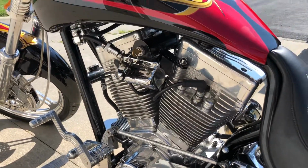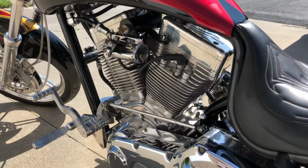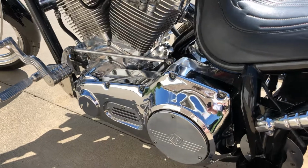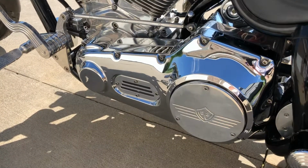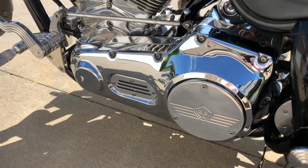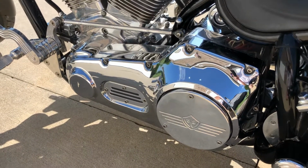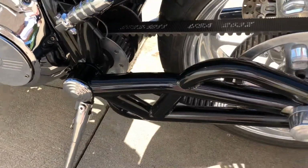Because of the dry enclosed primary and the 6-speed GEMS transmission, this bike shifts very smooth. As you probably already know on your Harley, you shift it into gear and it goes clunk. This bike shifts like butter. It makes no noise, just pops into each gear with no sound. It's a real pleasure to ride.